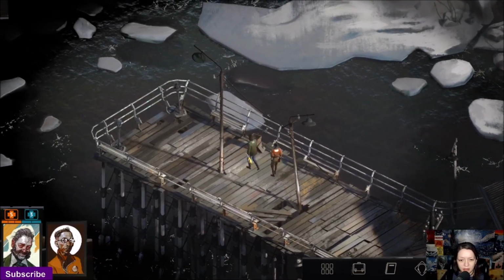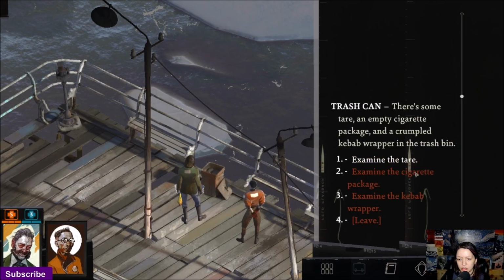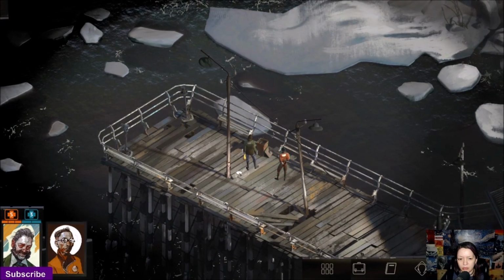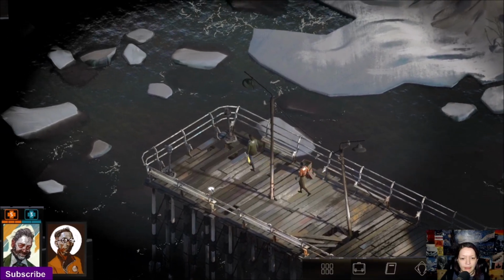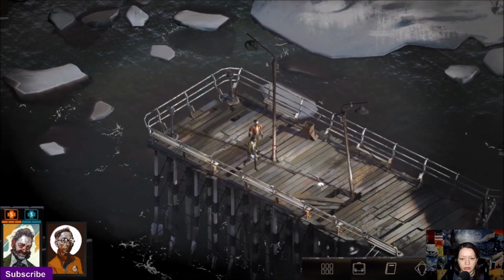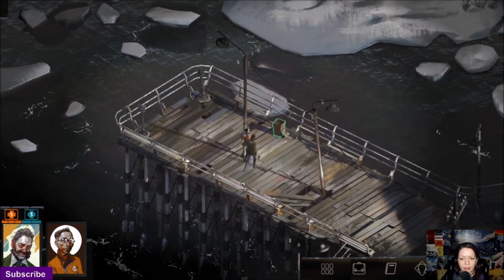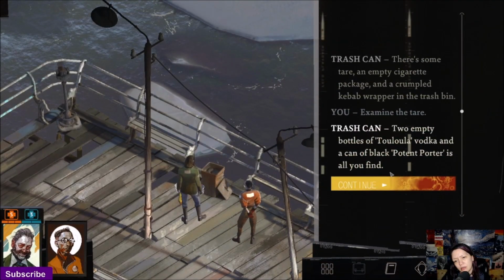That's good. There's some tear, an empty cigarette package, and a crumpled kebab wrapper in the trash bin. We've already reviewed it, apparently. So no dialogue by being around here? No? I'm at the boardwalk. There's some tear. Examine the tear. Two empty bottles of Tallulah vodka and a can of black potent porter is all you find.